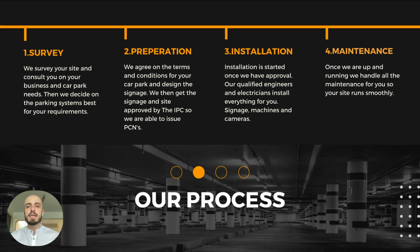We come to look at your site and discuss your business needs and your car park needs and figure out the best solution for you. Then we do the preparation. We agree on the terms and conditions, we design the signage, and we get all of it approved and audited by the IPC. Then we carry out the installation.